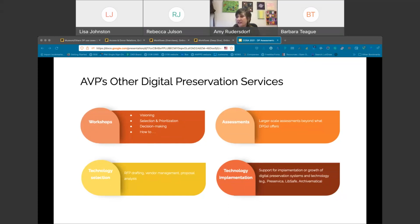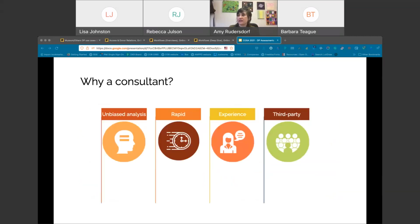And then we do a lot of technology implementation. I'm working with an organization right now to implement LiveSafe. I've worked to implement Preservica. We can do any of that kind of support as well. So I mentioned earlier, soup to nuts. We really do touch on all aspects of digital preservation. But what I'm focused on today is DPGo. And while I'm happy to answer any of the questions around that, I can answer other questions around other services.